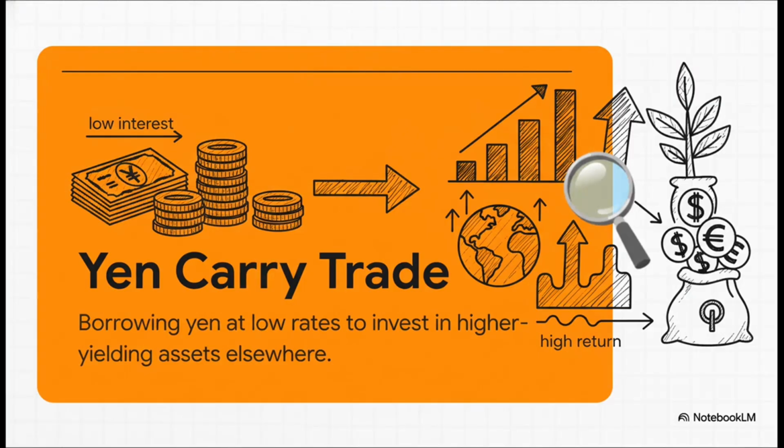At its heart, the idea is actually surprisingly simple. Basically, investors borrow money in a currency that has super low interest rates, and that's the Japanese yen. Then they take that money and invest it in other places where they can get a much higher return. So, borrow low, invest high. That's pretty much the whole game.